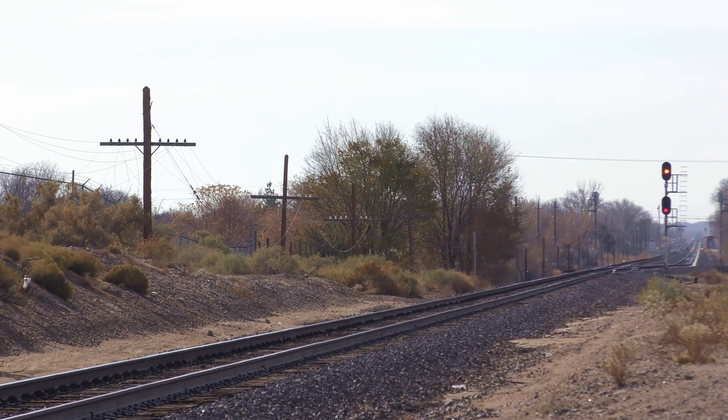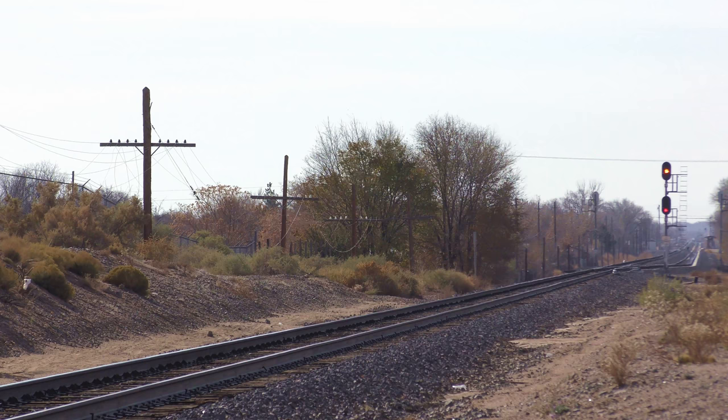Since it's later in the day and the light is better for shooting from the west side of the tracks in Bernalillo, we plan on catching the return trip to Bernalillo. The locomotive that we're following is BNSF 1616, and when I hear that he is finished with his work at Rosario and returning to Albuquerque, I head out to the tracks.